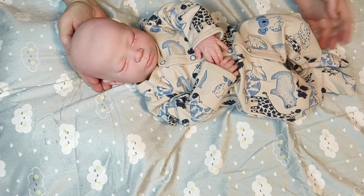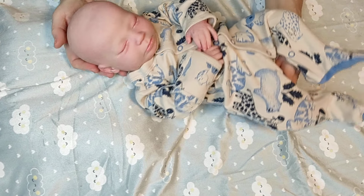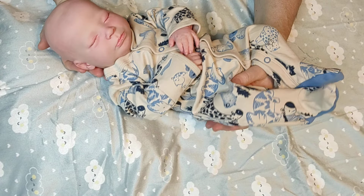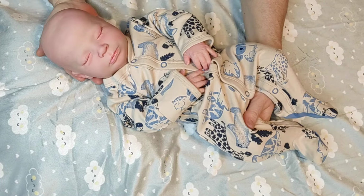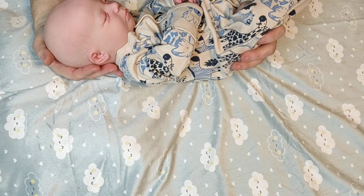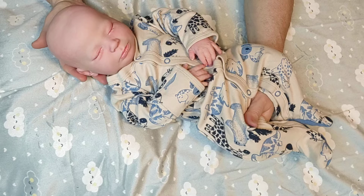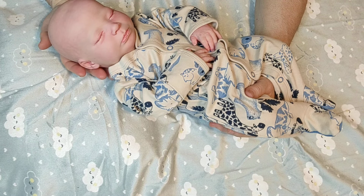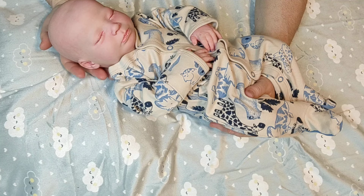So, okay, y'all, look at little man. He just became a little boy. And I love him so much better as a little boy. Oh, my gosh. Yes, he looks so good. I also have to say his varnishing on him is really, really nice.